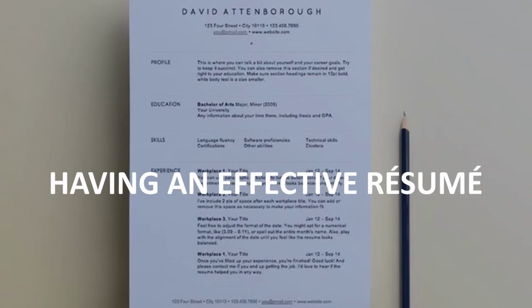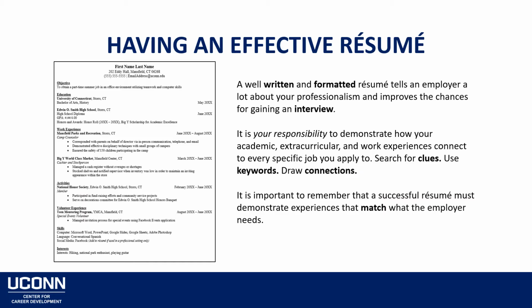So why is it important to have an effective resume? And how can you make your resume more effective? A well-written and formatted resume tells an employer a lot about your professionalism and improves the chances for gaining an interview. It is your responsibility to demonstrate how your academic, extracurricular, and work experiences connect to every specific position you apply to. Look at the position description and search for clues, use keywords, and draw connections.